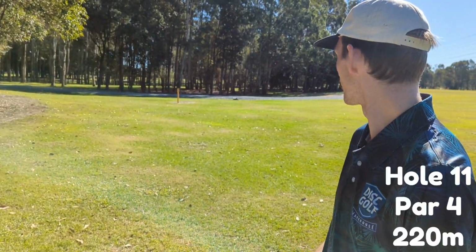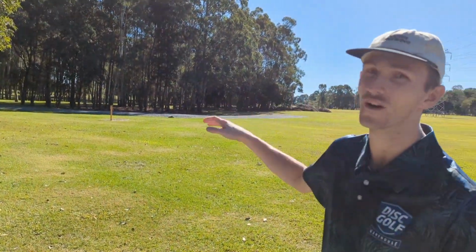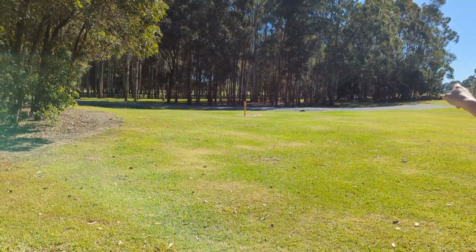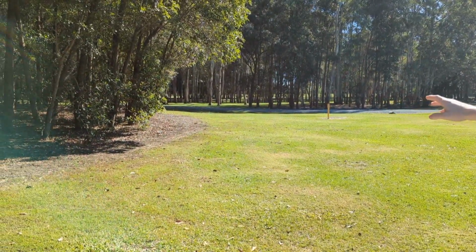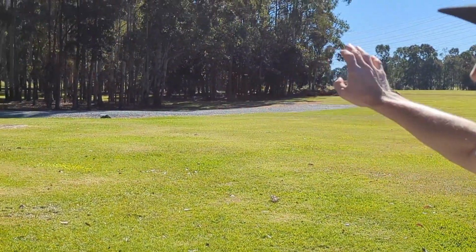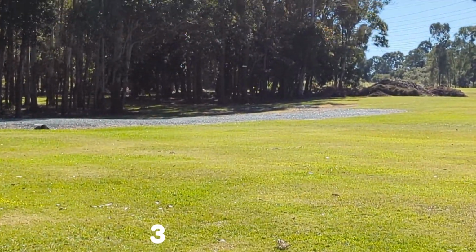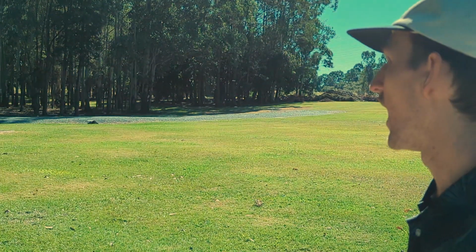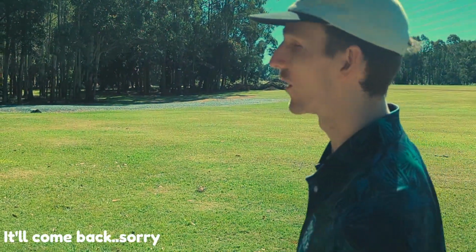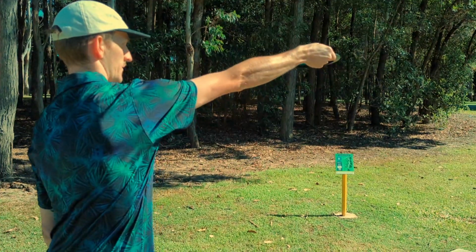This is hole 11. 220 meters. Used to be the old par 5. These days it's a par 4, and it breaks it up really well. You've got 2 lanes. You've got a forehand lane on the left-hand side, and you've also got an aggressive backhand play. The backhand brings in the Mando on the right-hand side if you're not careful. But if you can throw a low skip, you can put yourself in a really good position for birdie. I'm going to throw the backhand and hopefully get to near the short tee pad.